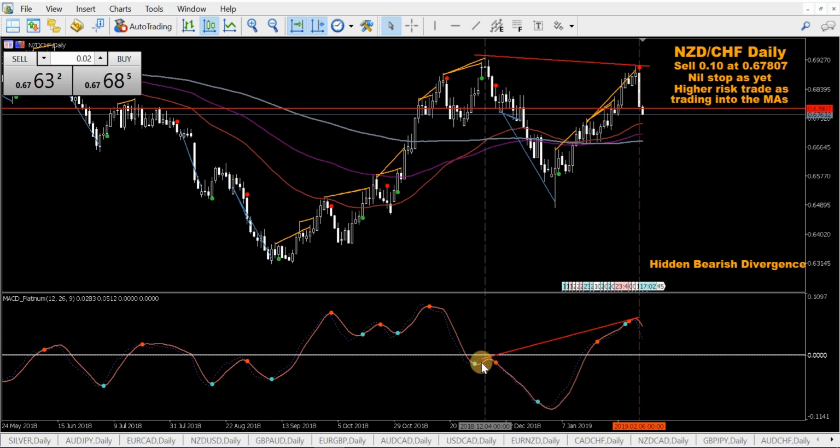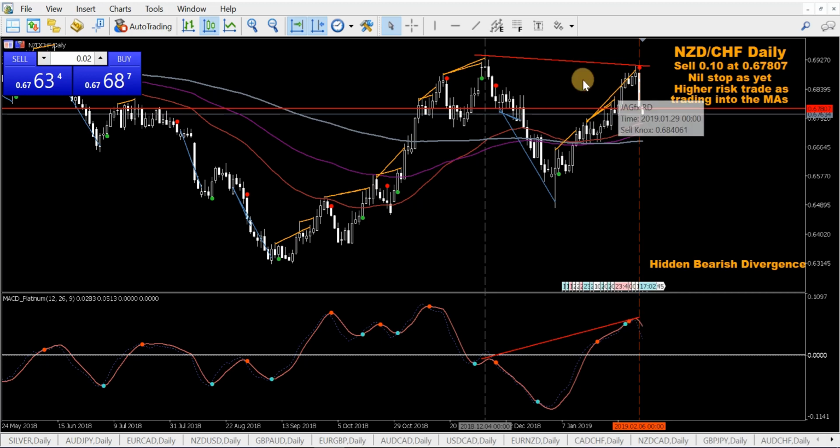And even though it's a little bit ugly looking, that's the high. You can see the grey line I left on there. That's the high there on the MACD Platinum, and there's the high. So it's a higher high on the MACD Platinum. So divergence, there's a difference. That's all divergence means. So generally with hidden bearish divergence, that means the trend continues.